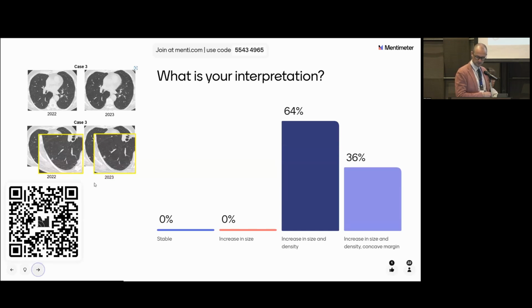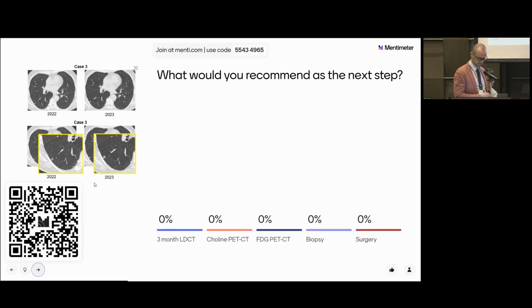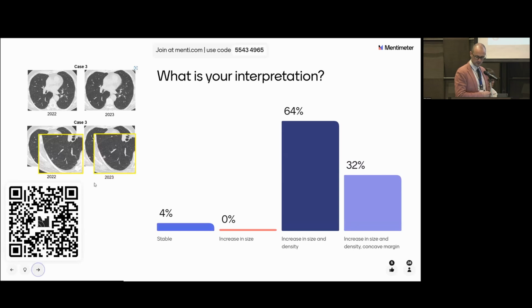So we see most of the descriptors are saying this is increased in size and density, and somebody a bit more detailed in the report probably also saying that there is a kind of concave margin in the anterior aspect of the nodule. So 2/3 of the voting participants are saying this is increased in size and density, but up to 1/3 said that there is also some morphology to be looking at for this nodule, which would be this concave sign in the anterior aspect.